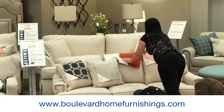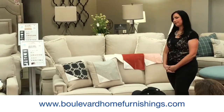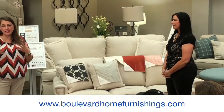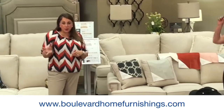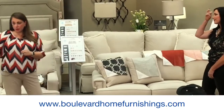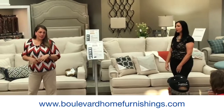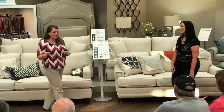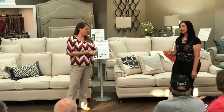Well, and velvet has made such a comeback in the design world. I mean, there's so many just amazing color choices. It's soft, it's rich, it brings depth to the piece of furniture, and it just blends. It wouldn't matter what other fabrics you put with it, it's going to work beautifully. So always keep that in mind. Velvet is no longer a no-no. It's yes, pick that velvet. So I love velvets. They really have made a comeback. I actually have a velvet sofa in my house.